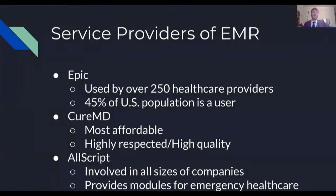Thanks, Dan. One example of an EMR service provider is Epic. It is used by more than 250 healthcare providers nationwide, and about 45% of the US uses Epic. It makes it easy for hospitals and other medical facilities to keep all records in line and in use through one program. Patients have access to their own medical records through a website, and Epic also allows hospitals to share records with other facilities, making it even more convenient.